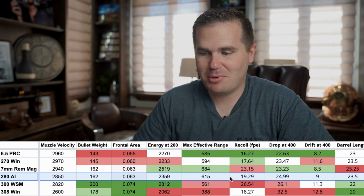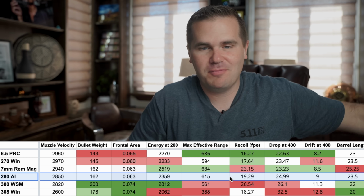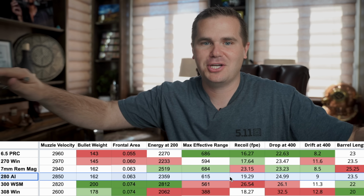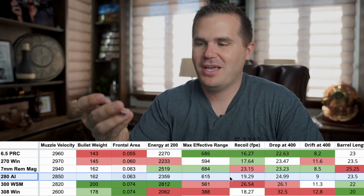It's just so efficient. Look at this. I consider this to be a good thing. Look at that row of 280 Ackley and all of these numbers. It's like white, white, white, white, white. It's not the most powerful. It doesn't have the most recoil. It doesn't have the most speed. It's just so efficient. It's just a good all-around cartridge.